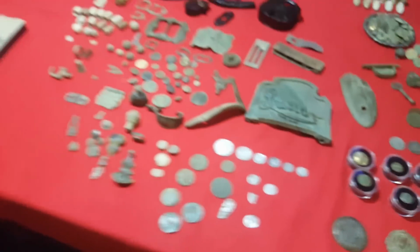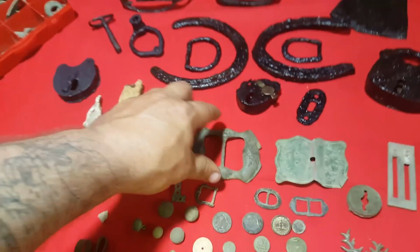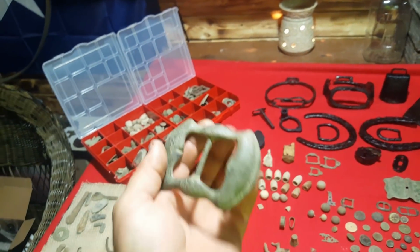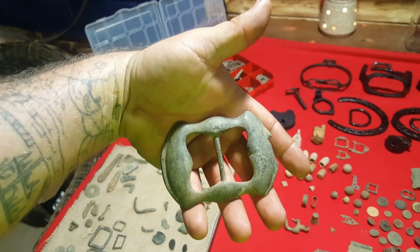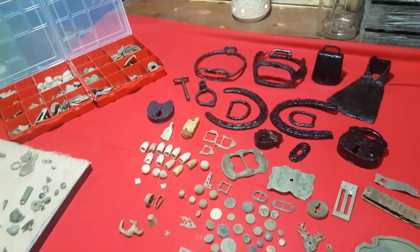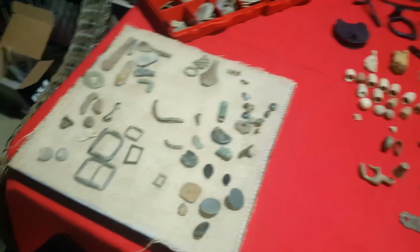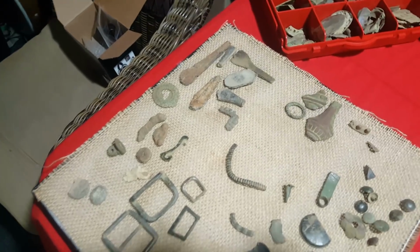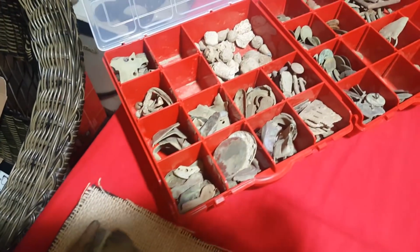And then he's got a bunch of other stuff too. I want to talk about this. That is awesome. That is a sling buckle from the Rev War. A batwing buckle. I love that. I'll never forget watching you pull that one out of the ground. And then he's got a couple little buttons and knickknacks.